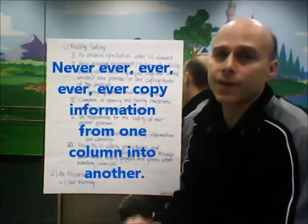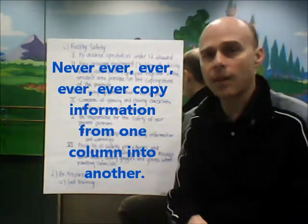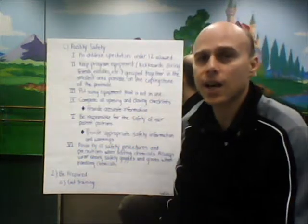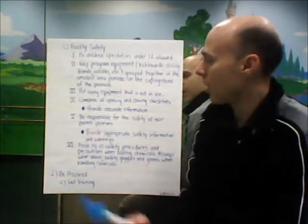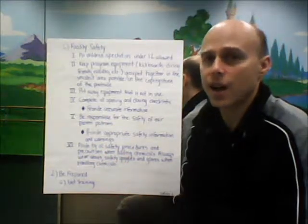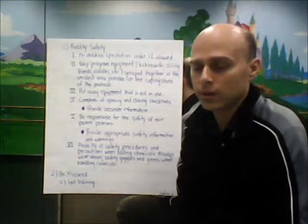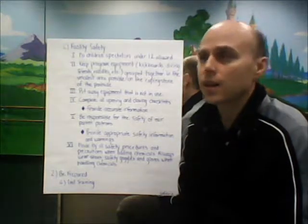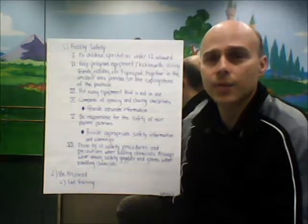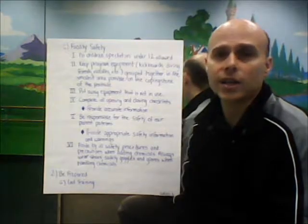Never, ever, ever duplicate, never copy the information from one column into the next column. That's absolutely not allowed and completely unsafe. So you always go and check the equipment. If you're not sure how to get a reading, say on a particular gauge or piece of equipment like the thermostat, then it's important to check with your trainer or your manager so that you get that information. But never guess and never just fill in a blank that you haven't actually checked the number for.